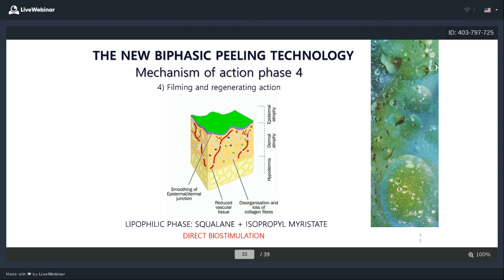As you can see at the bottom, the yellow phase stays down and the blue phase stays up. For this reason, when you apply it on the skin, because of the difference in density, the first action is made by the yellow phase, as we saw in the three phases before, and the fourth phase is made by the blue phase, and it contains squalane and isopropyl myristate, making a direct biostimulation. The result is very good, because after a classical peeling you have dry skin, and with BIOREPEEL you don't, because with the squalane we regenerate the hydrophilic and lipophilic layer attacked by the acid.